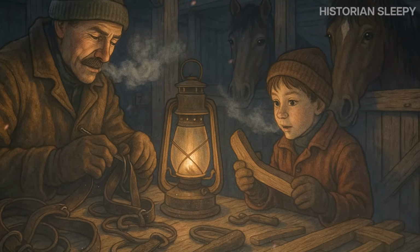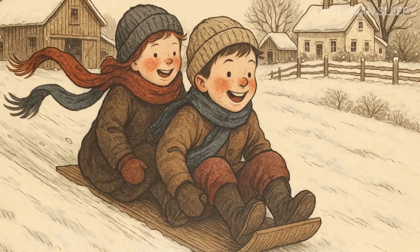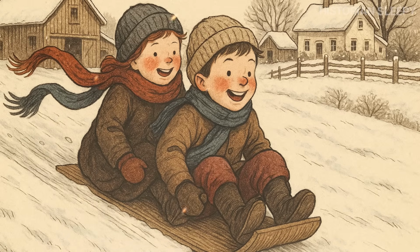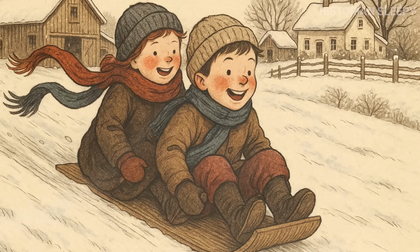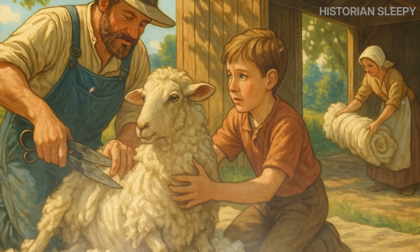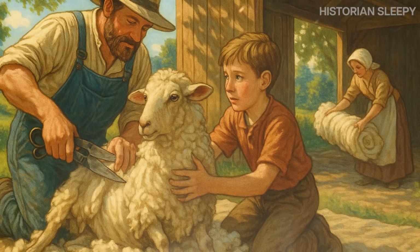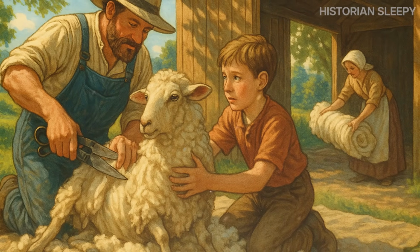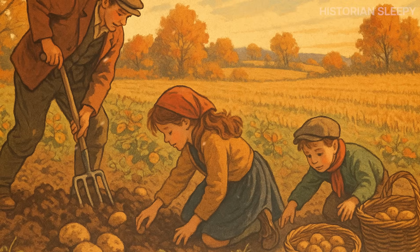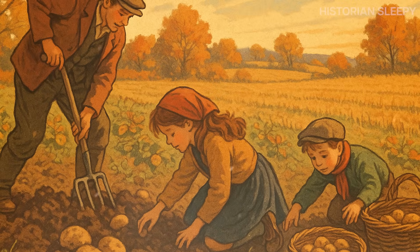Thomas often works alongside you now, his school attendance becoming more sporadic as farm needs take precedence. The rural education authorities turn a blind eye to this seasonal truancy, understanding the economic necessities of farming families. Still, you ensure he attends school at least 2 days each week, aware that his future might require different skills than those you can teach him.